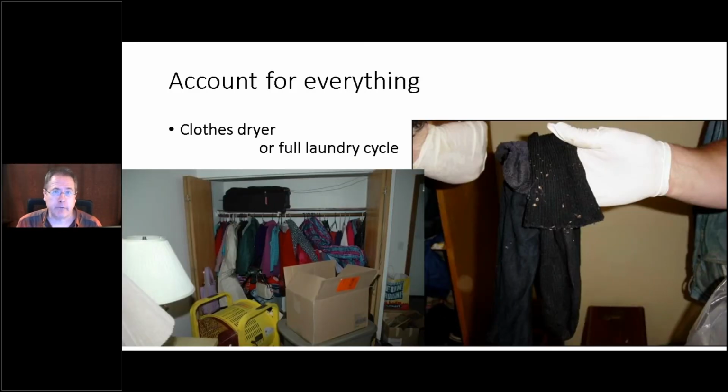When you're doing treatments, you need to account for everything. So this is where we're going to kick in the clothes dryer or a full laundry cycle, as Dr. Anderson mentioned. You see bed bugs on this sock. You can't spray the sock with insecticides. It'd be much better to go into a clothes dryer or go through a full laundry cycle so that you can get rid of the bed bugs. You can see the advantage of heat treatments here.